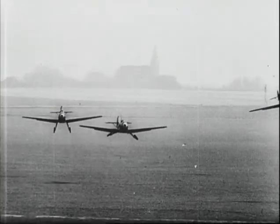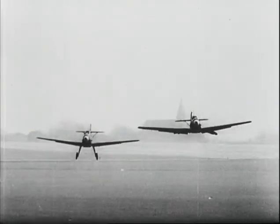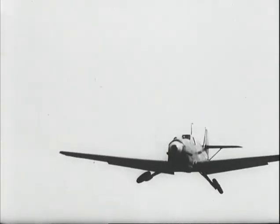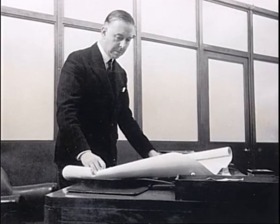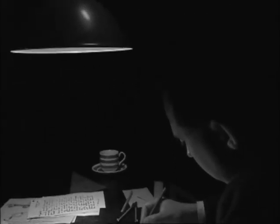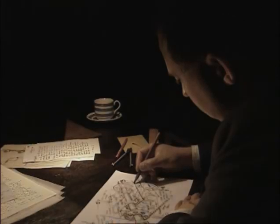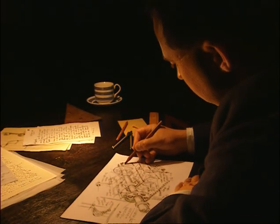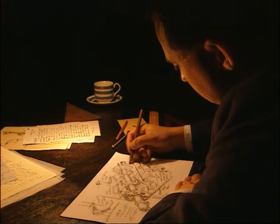The British government at last realized the impending danger and launched an urgent program to re-equip the Royal Air Force. They turned to aircraft designers like Roy Chadwick. He had joined the Avro company in 1911 as a draftsman and steadily worked his way to the top. Chadwick was a visionary who combined the precision of an engineer with the eye of an artist.